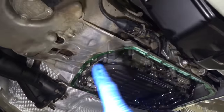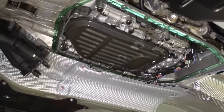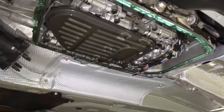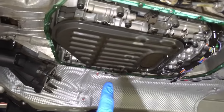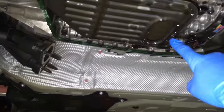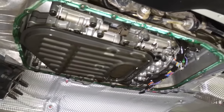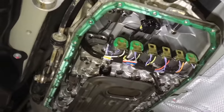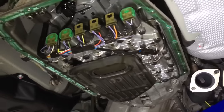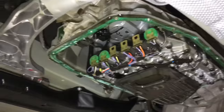So this is the automatic gearbox, and this is the inside of it. We've taken the pan off because we're changing that, plus we're changing the fluid and this green gasket and the filter, which is this thing here. You can see the filter material in there. Looks a bit dirty, but it would do. It's probably the original stuff. So that's what the inside of the gearbox looks like, with all the actuators and the valve blocks. And once that's finished draining, we can get on and change those items.